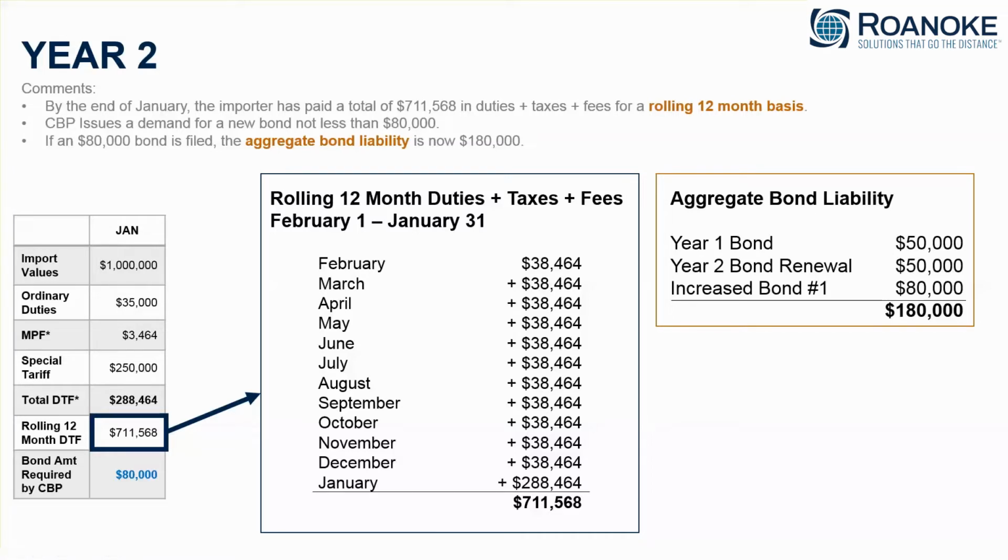At this point, Customs issues a demand for a larger bond, no less than $80,000. Since the continuous import bond, again, is calculated at 10% of the total duties, taxes, and fees paid for the previous 12 months, a $50,000 bond no longer can be submitted to Customs for this importer based on their rolling 12 months of duties, taxes, and fees. Also, once the bond is reissued for $80,000, the aggregate bond liability has now increased.